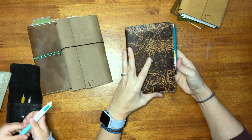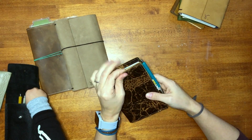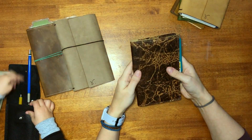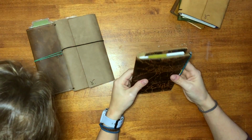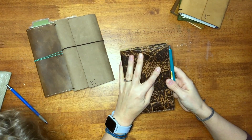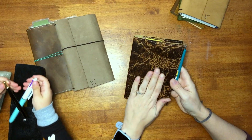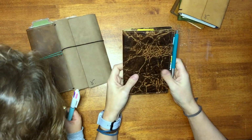This is my husband's favorite, and I think it's the most unique one I have, and it's really nice as a folio. It just hugs your notebooks really nicely, and I love how it opens, the thickness of the leather, the smoothness. On the outside, you can feel the scratches and stuff, but it's still smooth, if that makes any sense. So I really enjoyed this one.